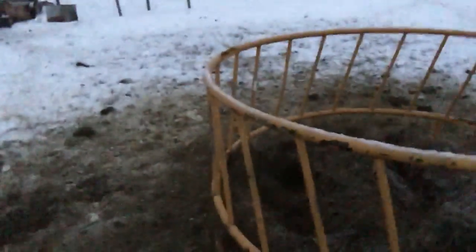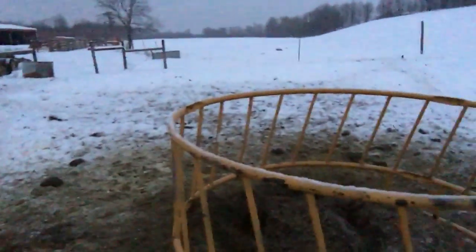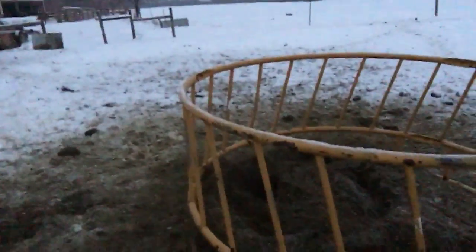This is some alfalfa baleage. This will be gone by tomorrow morning. And they are now on a standard bale every 2 days. And they keep consuming more and more as time goes on, but they are only going to get a bale every 2 days, regardless. So they're doing real good. Of course, you got your dry hay over here.